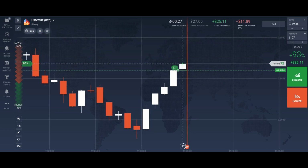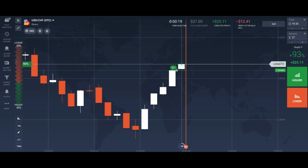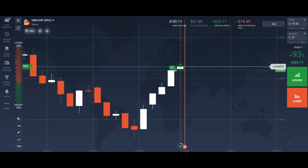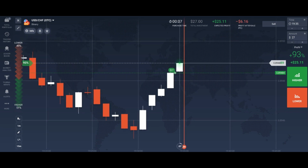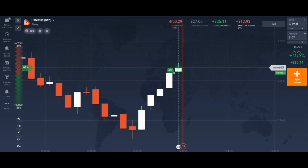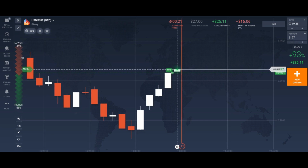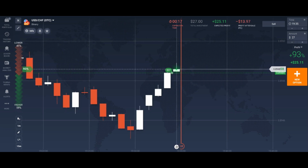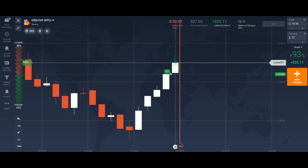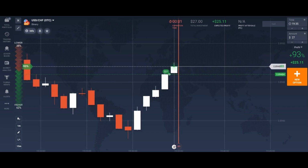Here is a perfect buy trade setup as per our recommendations. So let's wait for the result. Perfectly winning trade.